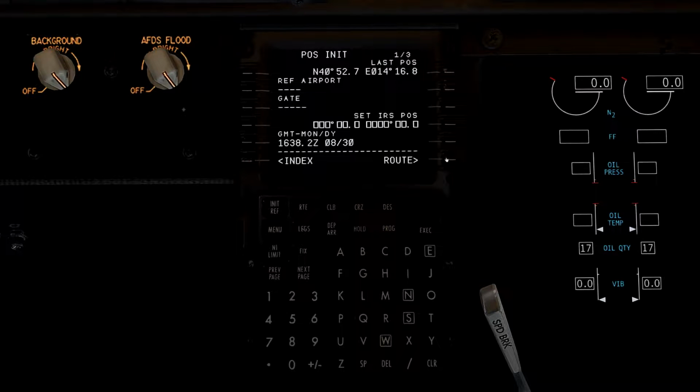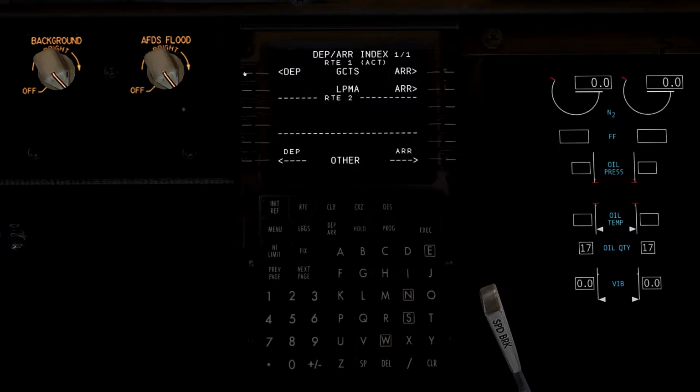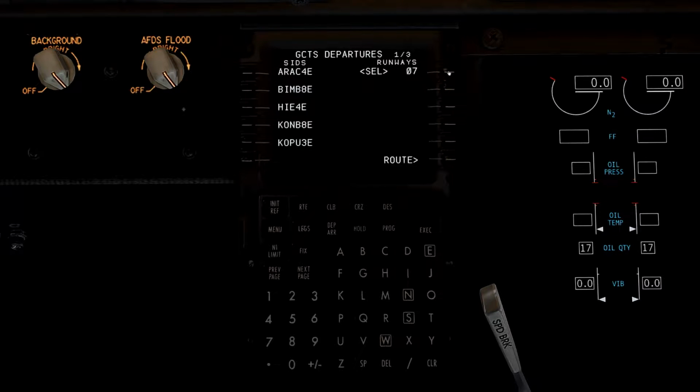So our runway for today is going to be 07, and on the charts we've got Golf Charlie Tango Sierra, so we'll put that in there. We'll go into our route, we can put that in there, and then we've got Lima Papa Mike Alpha, which is that. On our departure, we're going to be departing runway 07, and we're going to be taking the Bimby 8 Echo, which is fine.